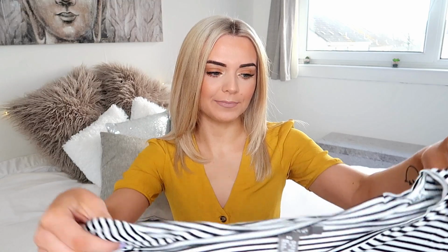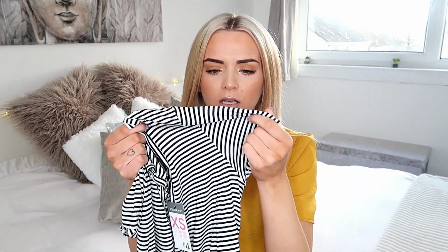Okay, so next I saw a t-shirt, which I probably didn't need to buy, but got it anyway, didn't I? I did. So it's just this white and black.